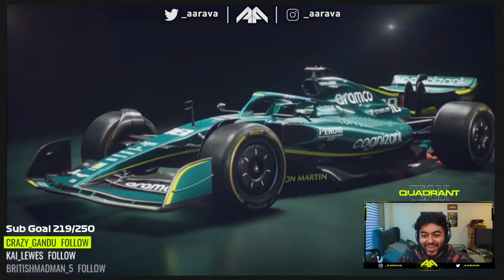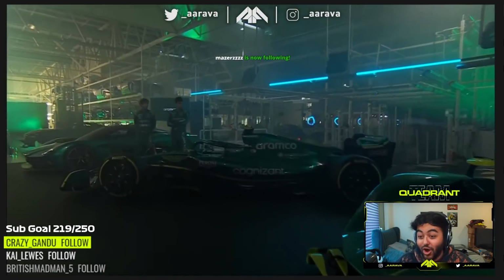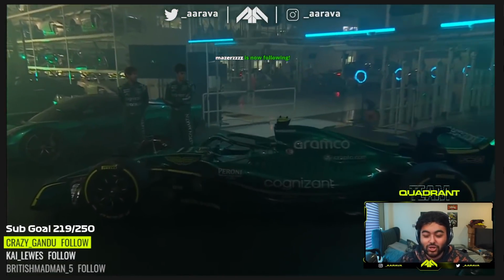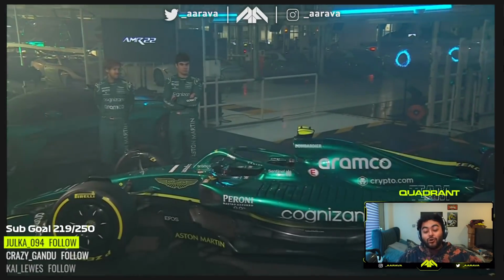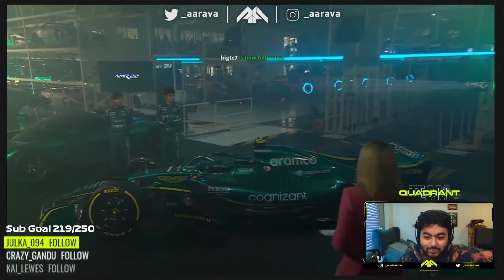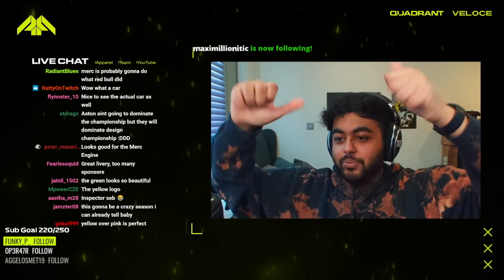Hey, there she is. There she is. That looks peng. That was nice. So far, best car we've seen. We've only seen three, but we've seen very cognizant. Yep. Nah, that's sick. That looks mean. Right, thumbs up or thumbs down.